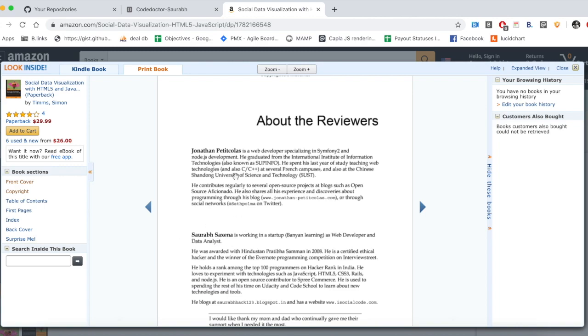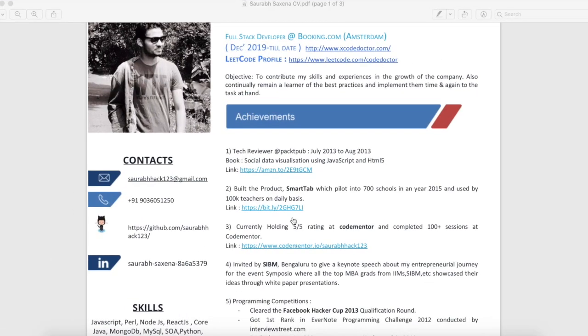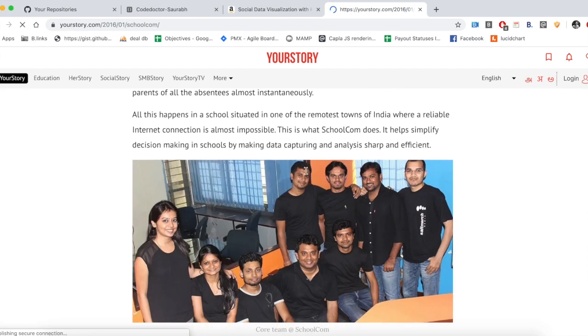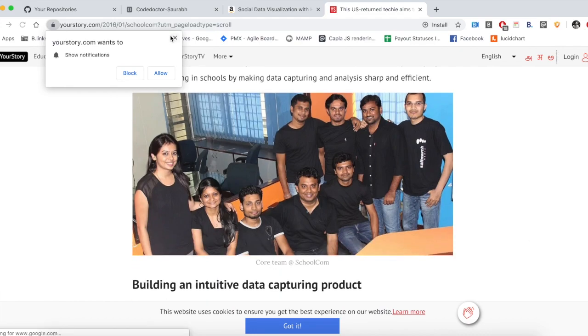You need to share what you have done, and highlight those links. You have to share your work with actual proof. Second, I built a product called Smart App, which I keep highlighted. Smart App is the product name, which piloted in 700 schools in 2015 and was used by 100k teachers on a daily basis. And here is a link. If they click on it, they can see that the product I worked on got featured in YourStory, which is India's online magazine.